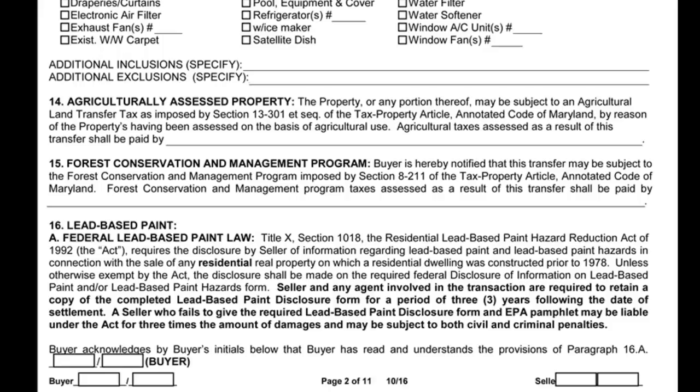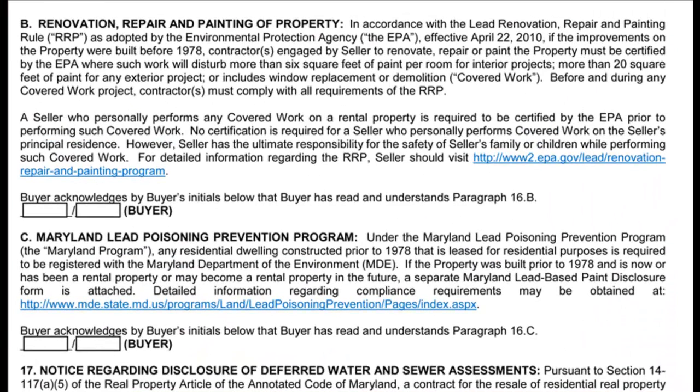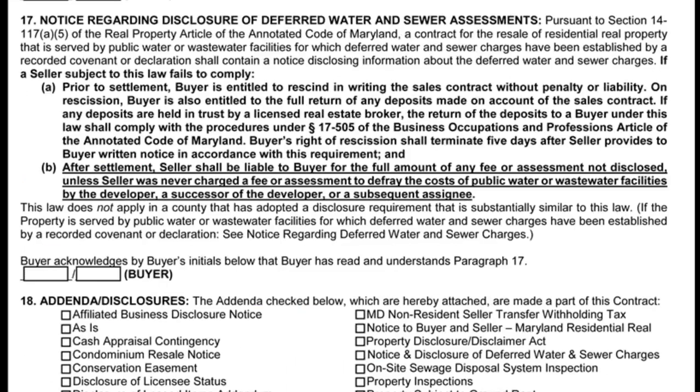So, in paragraph 16, this is where the buyer is going to initial 3 times here. You're going to initial after section A, section B, and there's going to be another set of initials in section C. Each one of those is basically going to say that the buyer acknowledges or has read what was in the previous paragraph. 17. Notice regarding deferred water and sewer assessments.